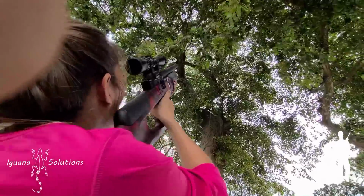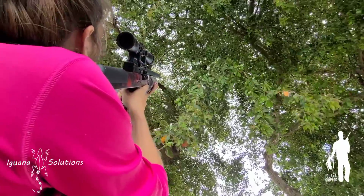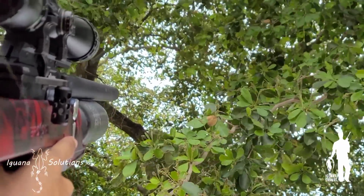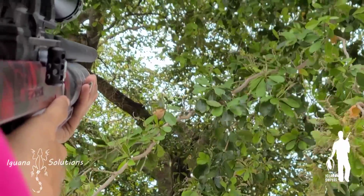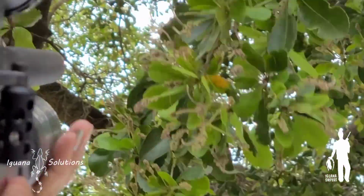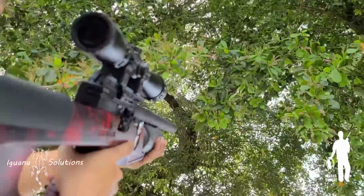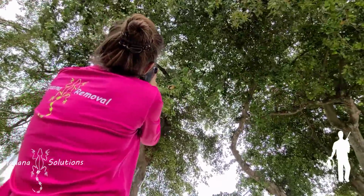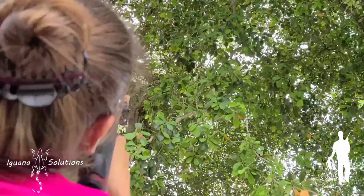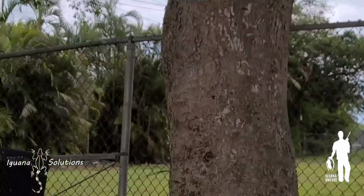It is about 80 degrees up to the top branch. How much of it is exposed? I think he's probably 30 yards away. Good job. And he's on a horizontal branch facing to the left. I had a really good shot a second ago. Here he goes. Got you, iguana.